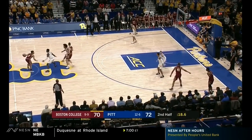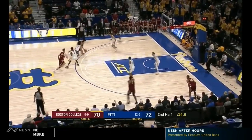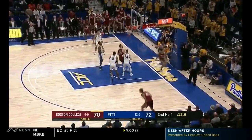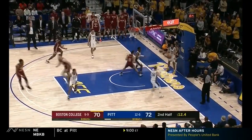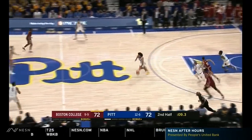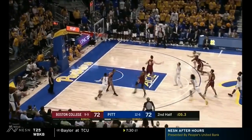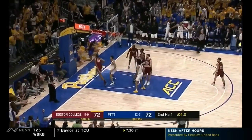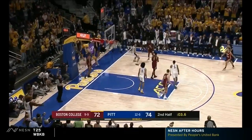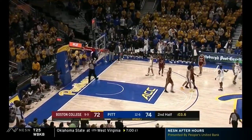And so now BC with a shot opportunity to tie or take the lead. Well, they have no timeouts. Thornton all the way to the rack. And we're tied. That's 72. More pressure coming. Champagny back to Murphy. He rattles it home. 4 seconds left. 74-72.